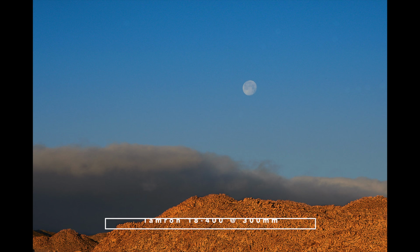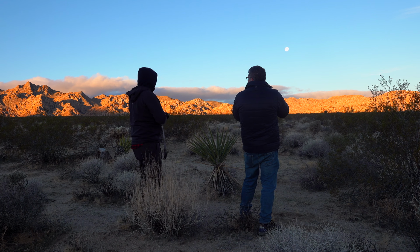You want to check your exposure as you're doing this to make sure that you've got an exposure that both lights up the mountain and lights up the moon.